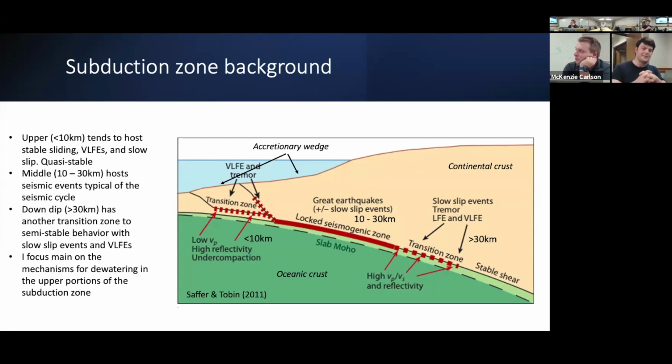Down dip, once we get between 10 and 30 kilometers depth, we get more seismic events, and this is where we get those great tsunamigenic earthquakes and the seismic cycle that we're familiar with. Down dip of that, below 30 kilometers, again we have more quasi-stable behavior as you get down into the upper portions of the mantle. There are events that do happen at 100 to 500 kilometers depth. That's a different mechanism that I won't be talking about here, but it's just interesting to note that we have this spectrum of behavior.